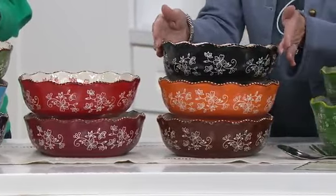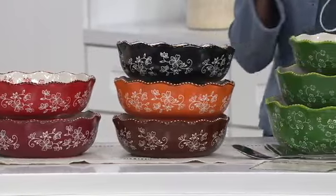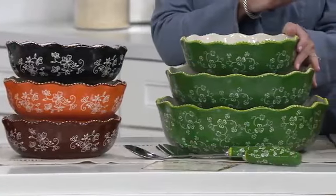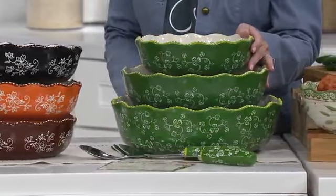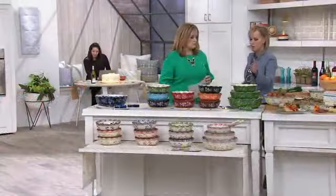Think wedding gift, shower gift for this. Here's the spice, and then here's chocolate. And then we have one seasonal color only available right now, shamrock. Gorgeous. Look how pretty that is. So if you pick up the loaf pan, how great it would be to have the 3 bowls that match.